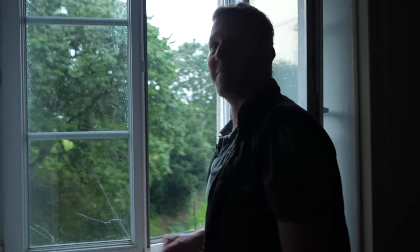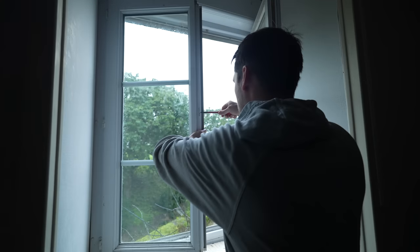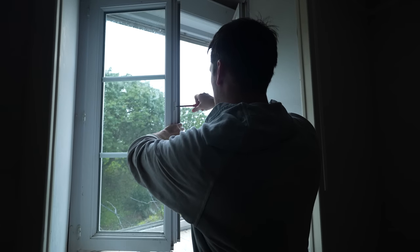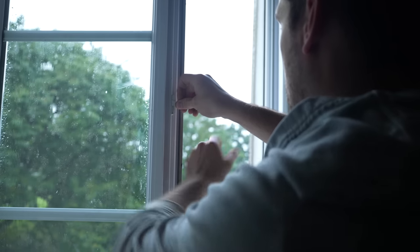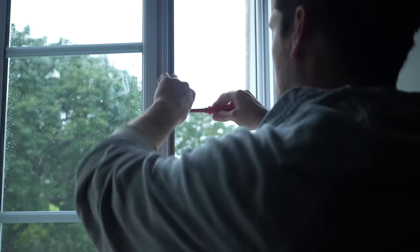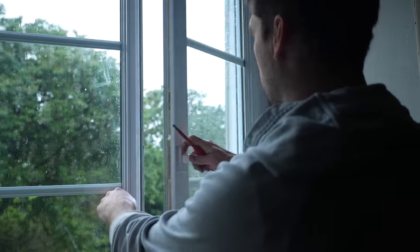Screwdriver. Yes. Phillips, please. It's mine. Screwdriver in the screw. Turn in the screwdriver. There we go. Right. Now, like magic.